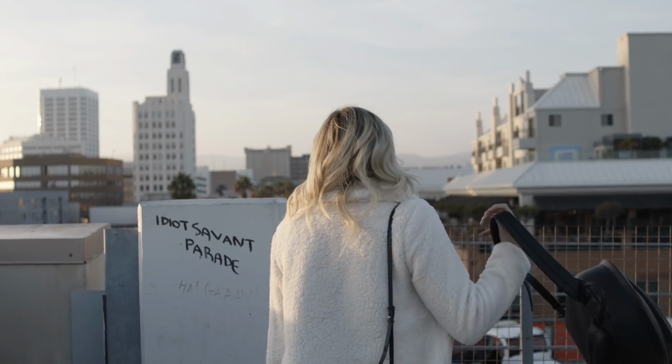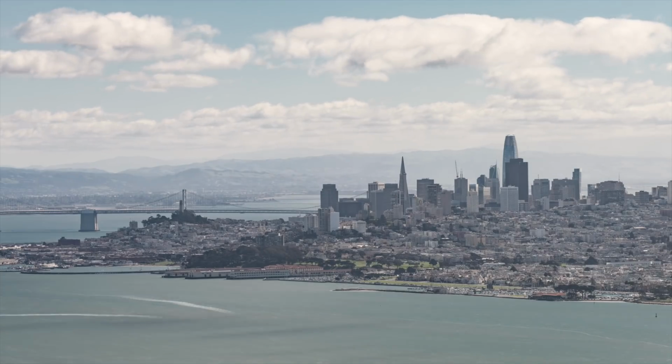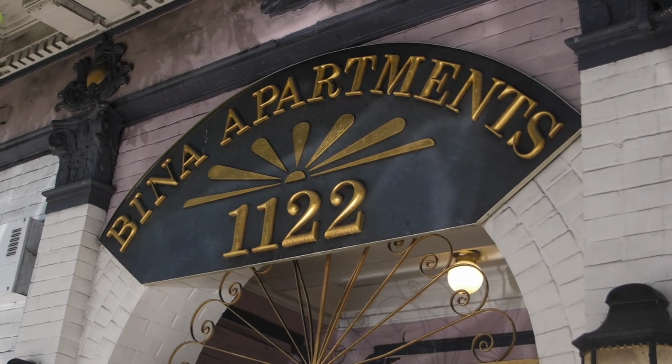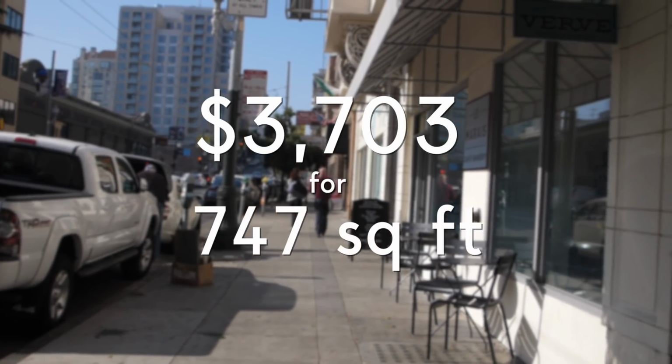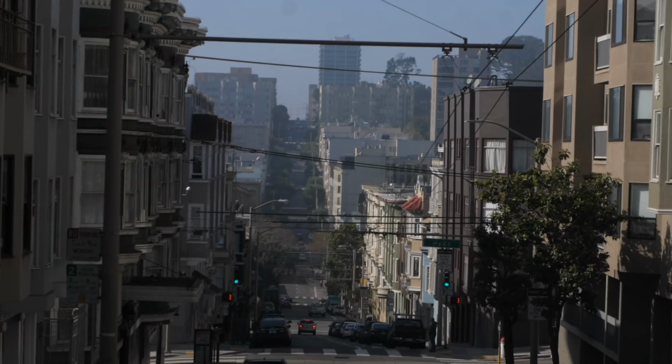So already way higher rent than most of the country, but I keep hearing that San Francisco actually has the most insane rent of anywhere these days. The average rent in San Francisco is a whopping $3,703 for 747 square feet. So over $1,000 more for basically the same amount of space.